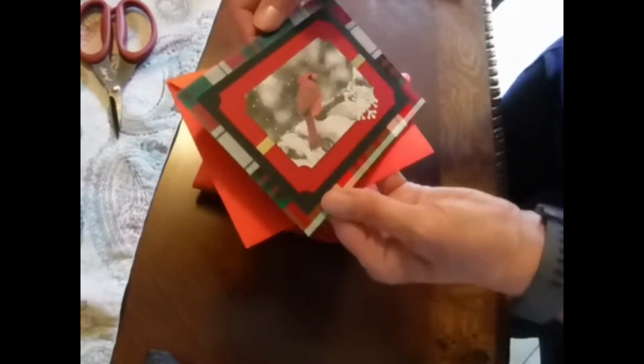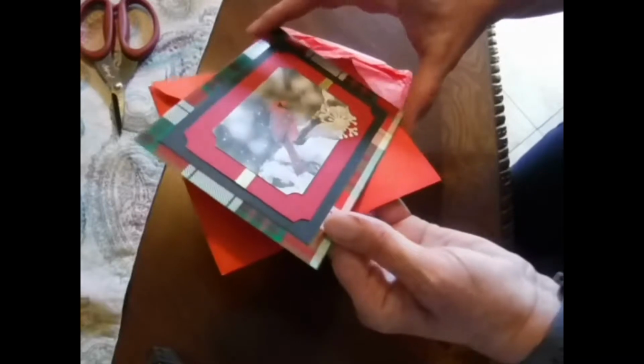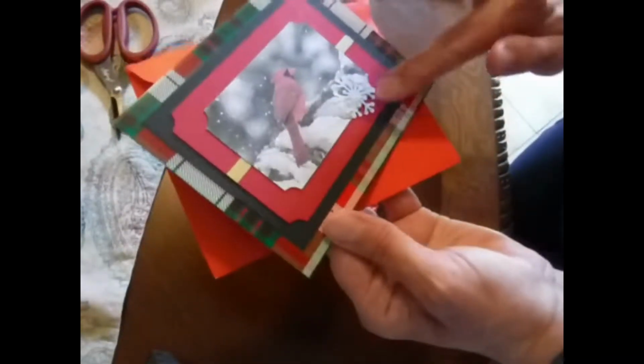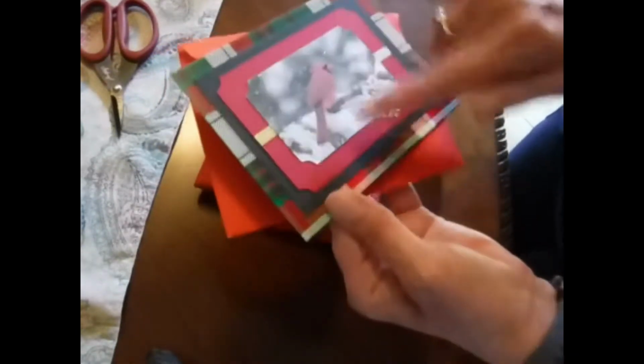Oh, it's a red bird. It's a cardinal with plaid. It's so beautiful. Look at the sparkles and the glitter. I hope that camera picks it up. It's got a snowflake. Beautifully matted. Oh, how pretty. Oh, I love it. Could look at this bird all day.